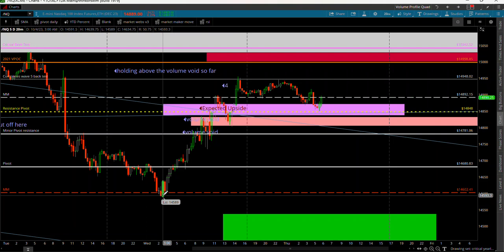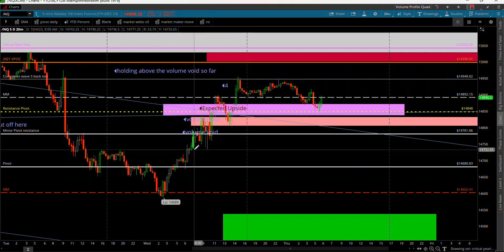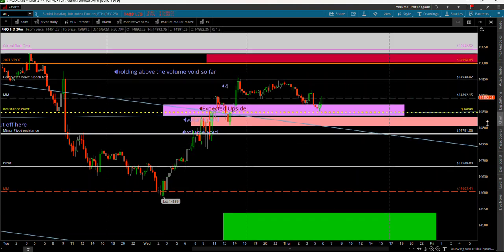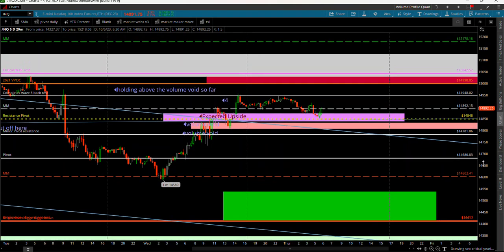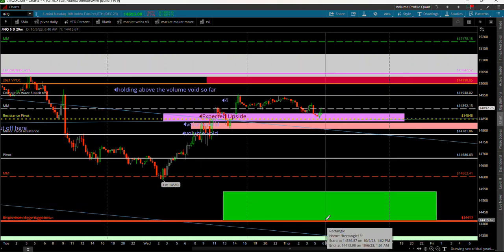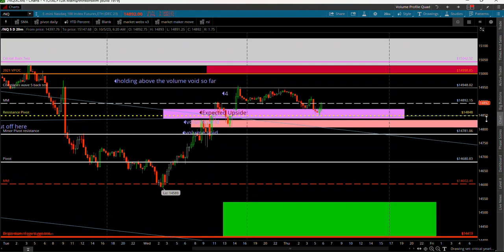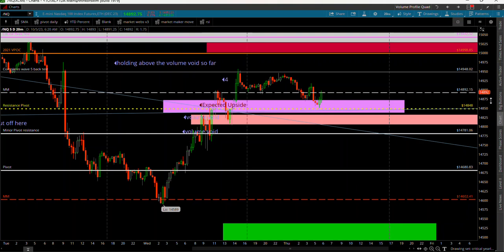and that gives us a double bottom on the NQ. We did not complete a 5-wave structure on the NQ to the downside, so just keep that in mind. If we were to complete a 5-wave structure and get back to where we should technically finish out, that would be way down here, the 14,420 area, something like that. That would finish out a five-wave structure on the Nasdaq. But it is showing some relative strength.